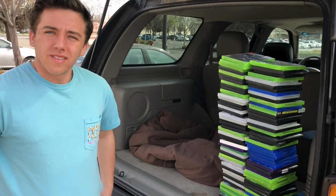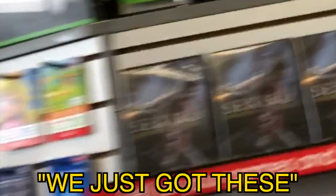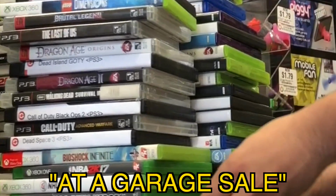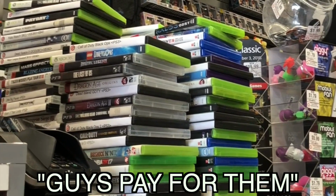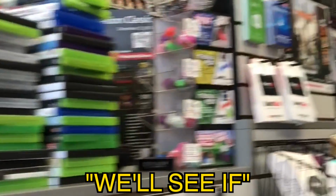Okay, so she said they take trade-ins, so let's see if she'll take any of these games. Let me close this behind you. All right, let's go for it. Yeah, we just got these at a garage sale, like a day ago. The guy said they're all working condition and whatnot. The guy gave us like a crazy deal at a garage sale. It's pretty weird. How much do you guys pay for them? Like 20 bucks or something crazy? $20 for the box. Yeah, I mean, we'll see, hopefully they work.